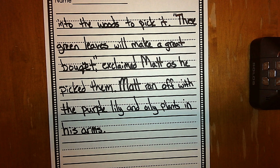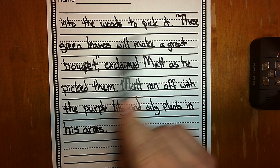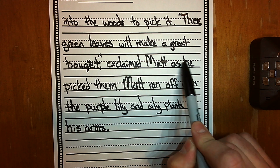Now, I am just getting into my problem, right? So let's just read where I left off. I left off, the green leaves will make a great bouquet. I spelled the word bouquet wrong. I had to fix that. But this is a rough draft, exclaimed Matt as he picked them.